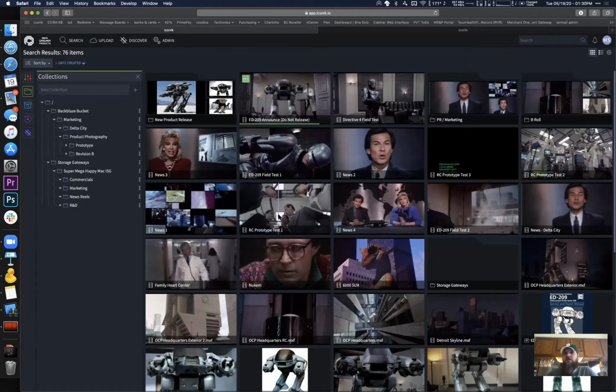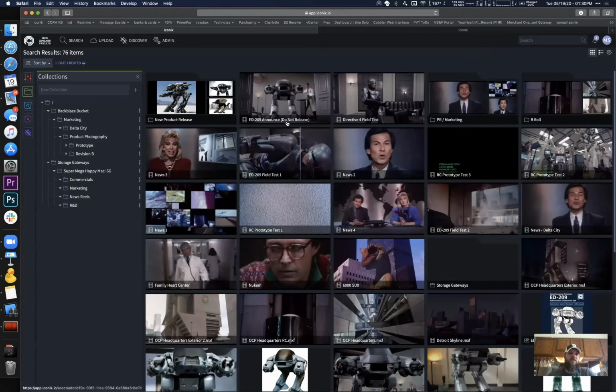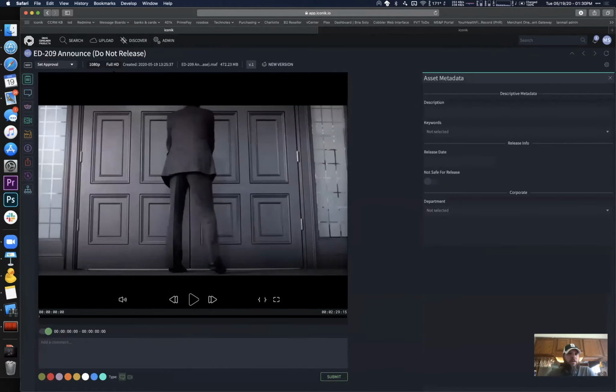But what I think I'm going to actually do is try to find a clip that we're going to use for some review and approve workflows. And what we'll do is send that to Mattia, and he'll be able to actually view the clip, but it'll actually start a formal review and approve process around it. So I'm going to go to our announce video here, and I'm going to actually start an approval process.